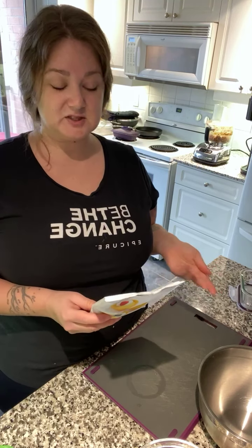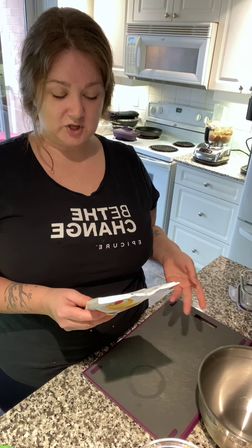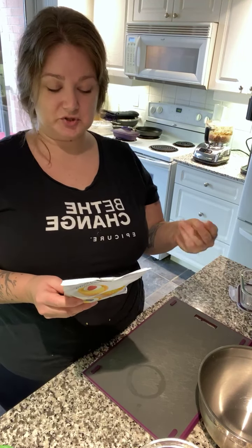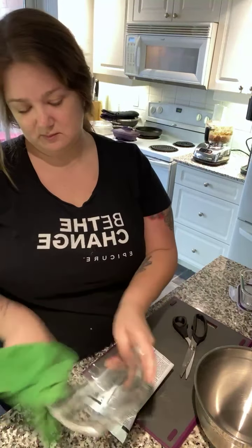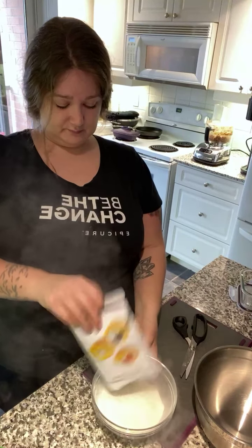It does have 6 grams of sugar per tart. So it's organic cane sugar, organic lemon powder, organic lemon juice, organic lemon oil, some cornstarch, citric acid. So that's what's in here. So first things first, I'm just going to open it up and pour it all into a bowl because I need to take the amounts that I want. So that's basically what it looks like.